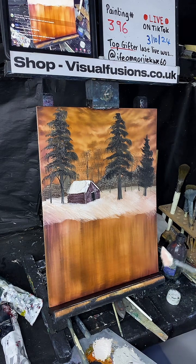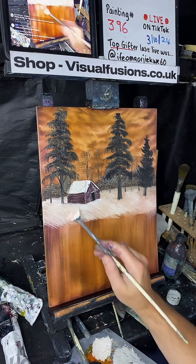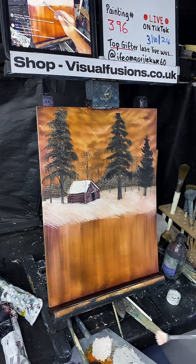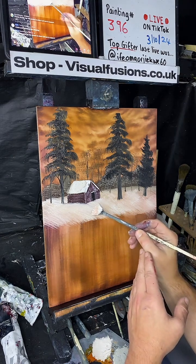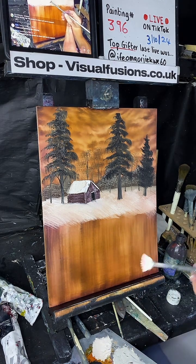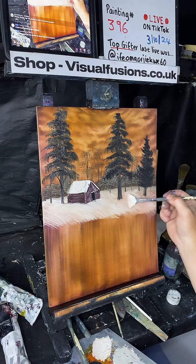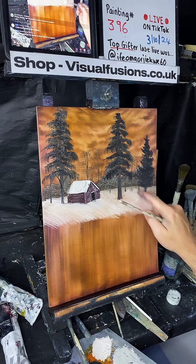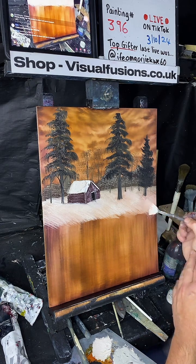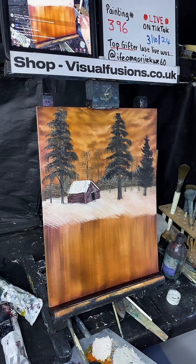I'm looking forward to doing these highlights, actually. We'll neaten up this bit soon. That's it, that looks like we could just nick a little bit of that door colour. Or something there. Okay. Sometimes you can use your finger. There we go. We love this sort of going off this sort of way. Something like that.